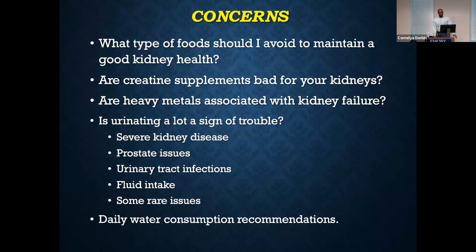There are some rare things that could be associated with increased urination, but fluid intake also. So I'm going to talk about daily water consumption. We want you to drink water. If you drink a lot, it's got to come out. So it could be as simple as cutting back on your water intake sometimes with fluid intake.